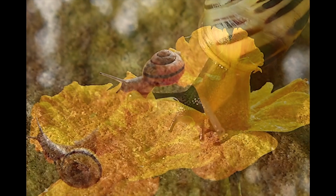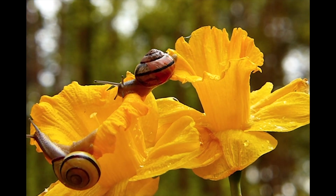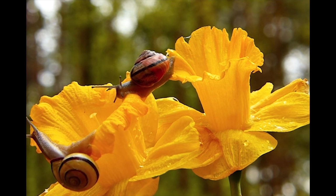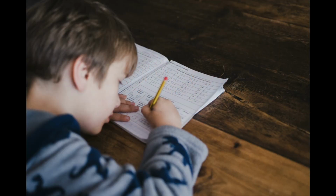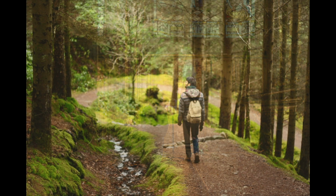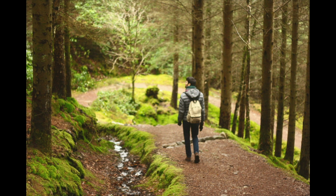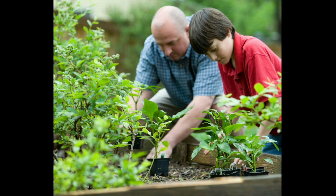Snails are also famous for being very slow. Is this a bad thing? We humans like to celebrate fast, driving the fastest cars, being the fastest runners, finishing our work the fastest. Could we celebrate slow too? Maybe we could occasionally slow down our prayers and think about the words carefully. How about a slow walk in nature, noticing all the sights and sounds? Could we even slow down our work a bit and focus on the details?